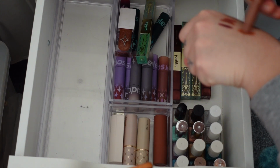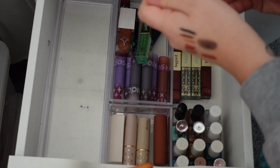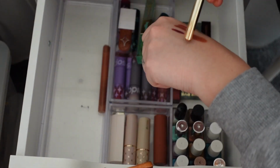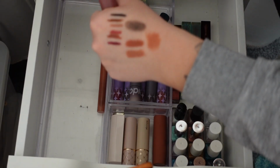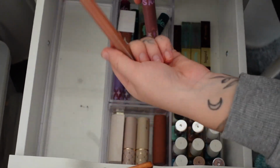Do I need it though? It's a really nice brown. Let me swatch my other brownie colours. Now you know what? This Kaleidos Lip Clay is basically the exact same. And that's getting decluttered too.